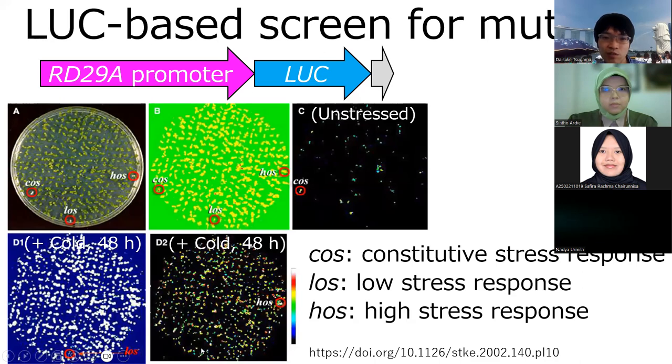In this example, the exposure period is shorter, and even under this condition, one plant was showing a strong signal, and this was called the FOS mutant. The FOS mutant is this one, and it has a constitutive stress response, right? Even under unstressed condition, it was showing the signal. And the LOS mutant is a low stress response mutant. Under the stressed condition, it was showing low luciferase activity. The HOS mutant has a high stress response, because it was showing a strong signal like this. It's a stronger signal than the other plants under the stress condition.